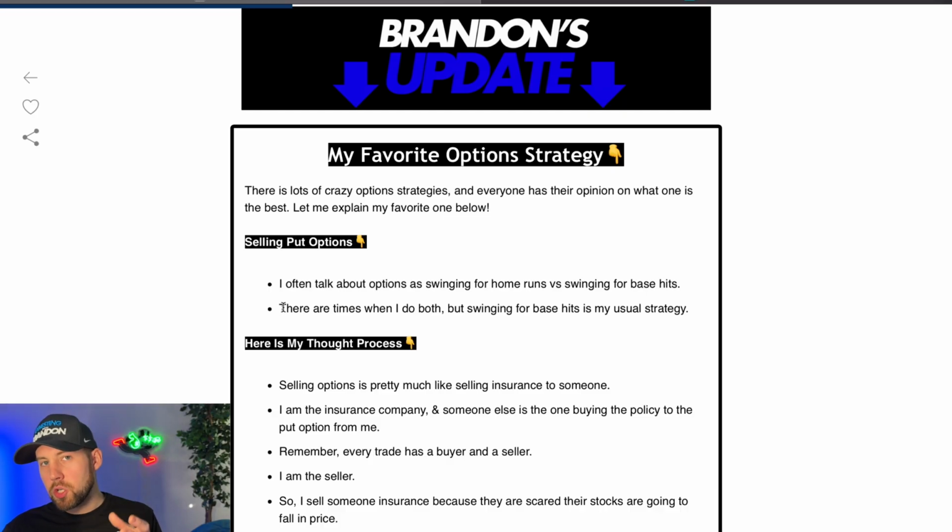So there are basically 2 option strategies that I talk about. There's one where you swing for home runs, and there's one where you swing for base hits. When I'm selling put options, I'm usually trying to swing for base hits. I am not really going to catch any home runs on it. I'm not going to 10x my money. I'm not going to double my money overnight, but I will consistently scale and get that monthly cash flow in my portfolio. Right now I generate roughly $30,000 per month on average, but I take that money and then I go add it to the base of my portfolio.